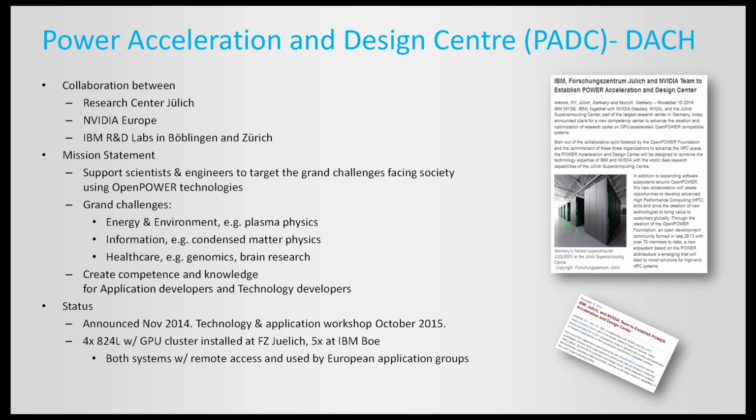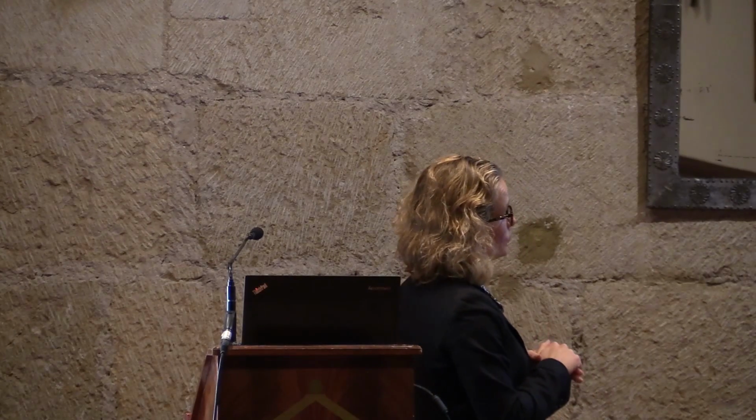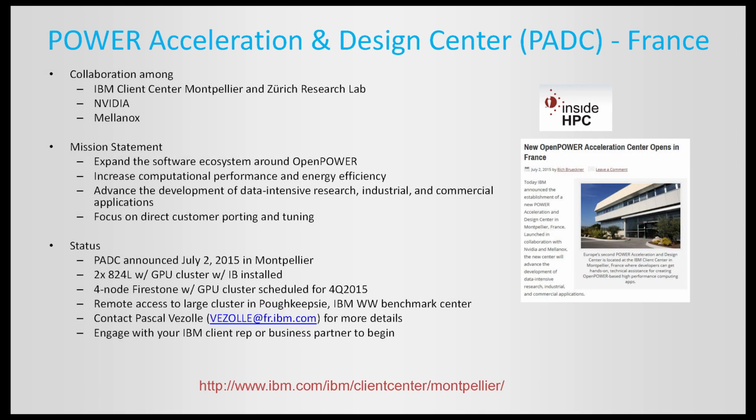There is a PAD in France as well that was established in 2015 in Montpellier, and that is a collaboration between NVIDIA, Mellanox, and the IBM Client Center in Montpellier and Zurich Research Labs. The mission statement there is to provide direct support to customers. Customers who have porting and tuning requirements can come to that centre and get help. It also aims to expand the software ecosystem around OpenPOWER, increase computational performance and energy efficiency, and advance the development of data-centric research, industrial and commercial applications.